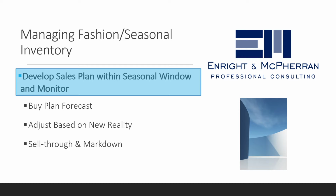Where the sales pace is below expectations, it may require moving up your markdown schedule to sell through the product within the designated window. Selling within the designated window is important because it saves carrying costs and clears the floor, making room for the next product, which gives the new product a better chance of meeting your margin goals.